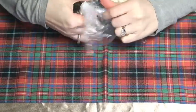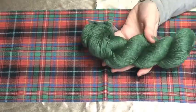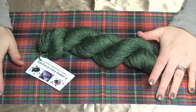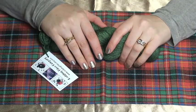Whoa. Ladybug Fiber Company sent in a giant skein of yarn. Giant. The super box. Kettle dyed Irish moss. Now that looks nice with my tartan here. That'd be an awesome hat.